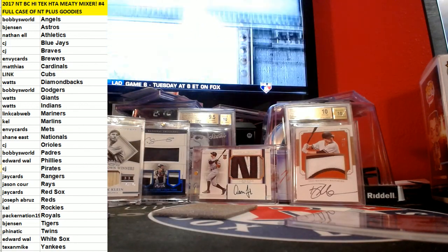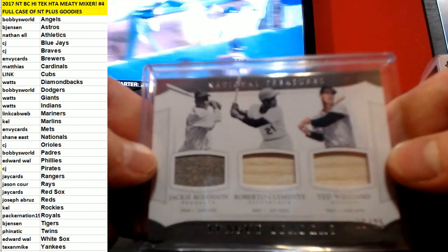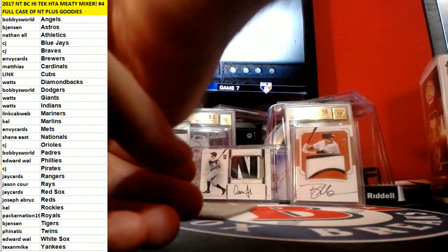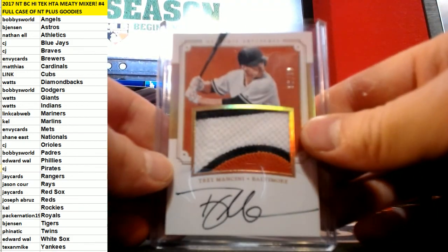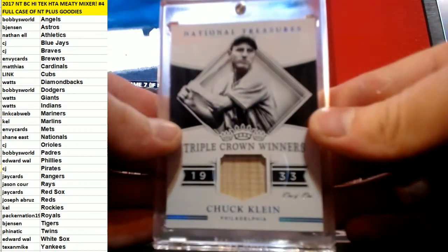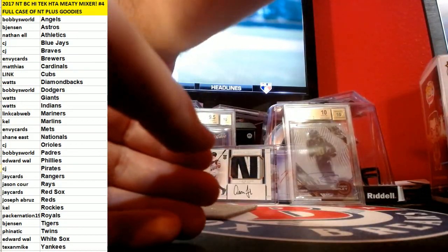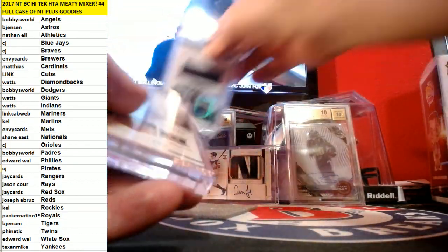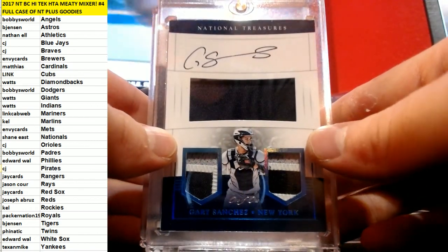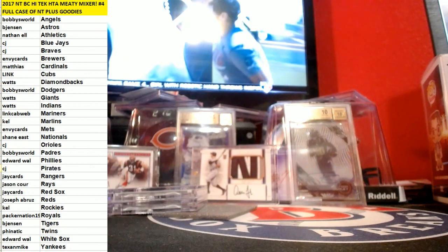All right, let's get a little recap on. All right, so we have league leaders. Nice little bat relic there: Jackie Robinson, Clemente, Ted Williams. Very nice, Trey Mancini out of 10 for the Orioles. Couple 1-on-1s. Chuck Klein, Triple Crown winners for the Phillies. And this beauty for the Yankees, Gary Sanchez 1-on-1. Very nice hit there.